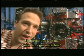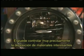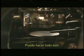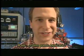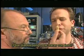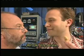So here it is. Ivan's elephant shrinking device. Well, obviously he isn't shrinking elephants. But he can very carefully control the layering of atoms to make substances that he wants to work with. He can do all this because this chamber allows him to remove just about all the atoms so that he can work with only the ones that he wants. Let's see. How can I explain? What the heck am I supposed to do with this? Oh. Okay. I'll give it a try.